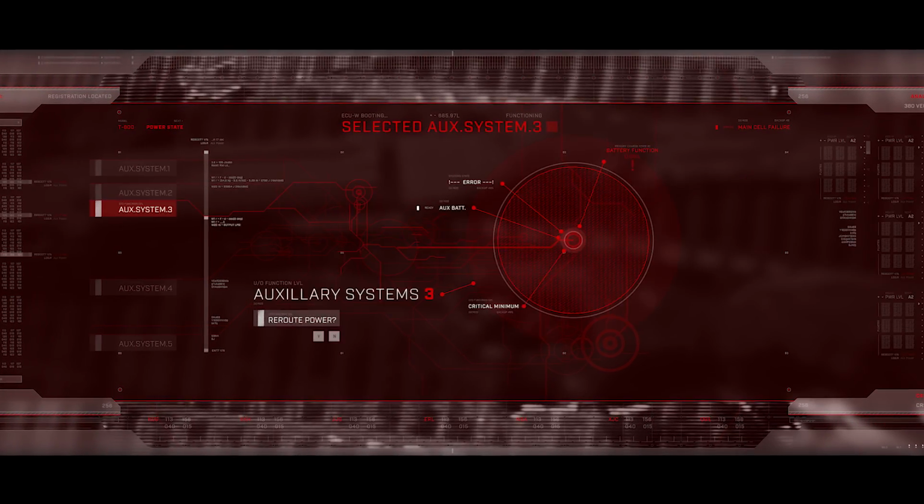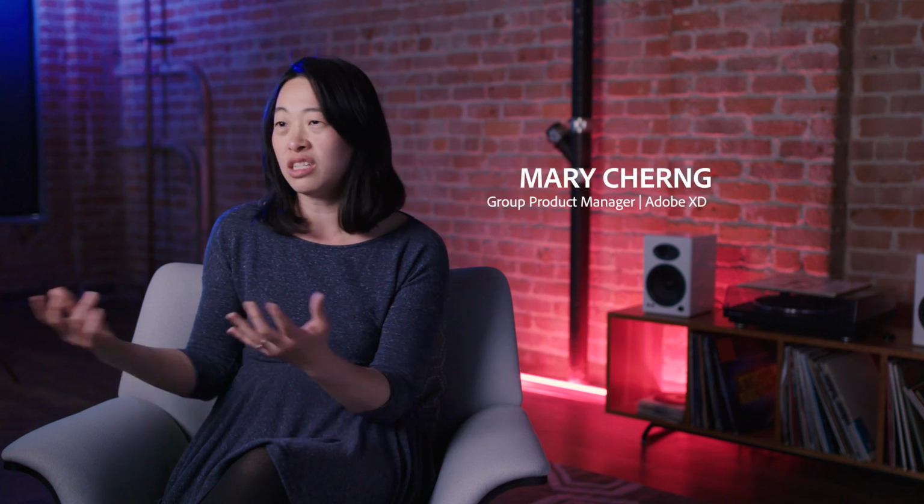That's one of the coolest parts of working with XD, is seeing what people can do with a tool that we've created that has boundless opportunities. So I think Adobe's role in the future of design and experience design is crafting great tools that are really rooted in the creative process, that really enable anyone to tell a story.